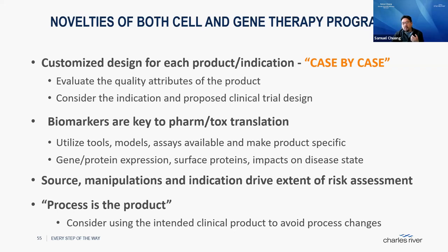And one of the key things, one of the main messages of what makes it different, is that for cell and gene therapies, it's not the product itself that you're really trying to safeguard. It's actually the process of changing cells, the process of manipulating genes, that is the product. You're actually changing the effects in the body, but it's not what you're actually delivering that makes those changes. And so that's a really important distinction.